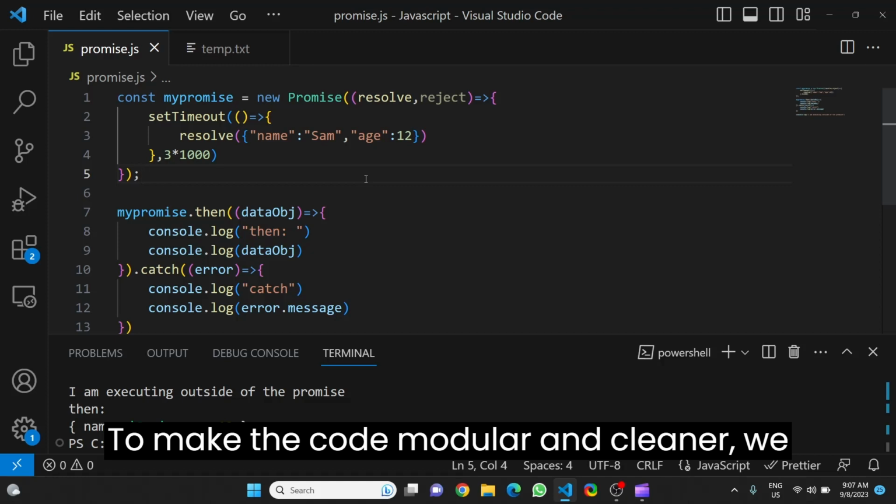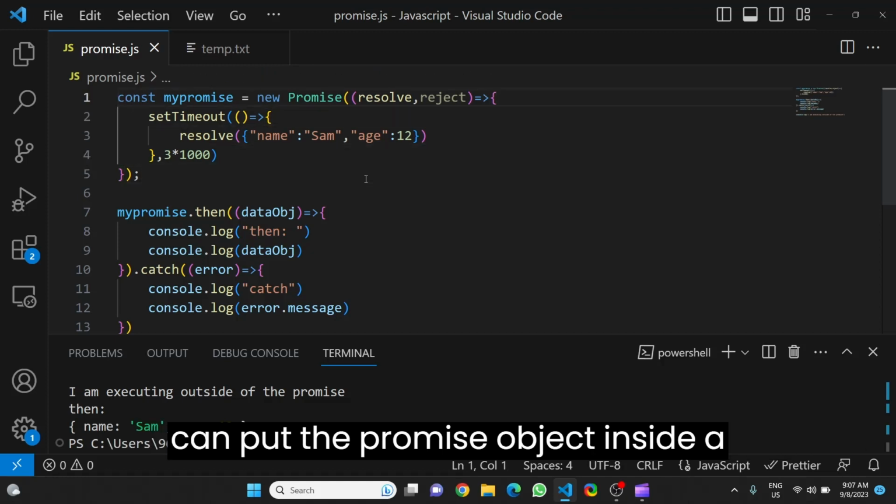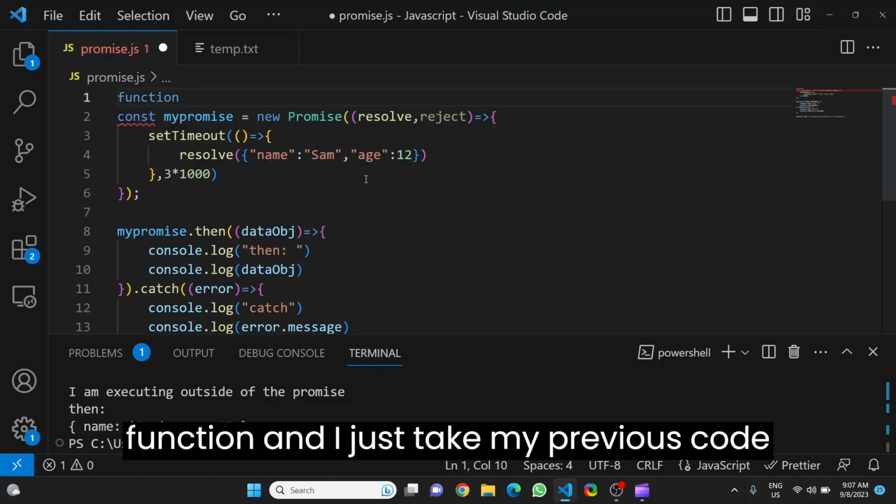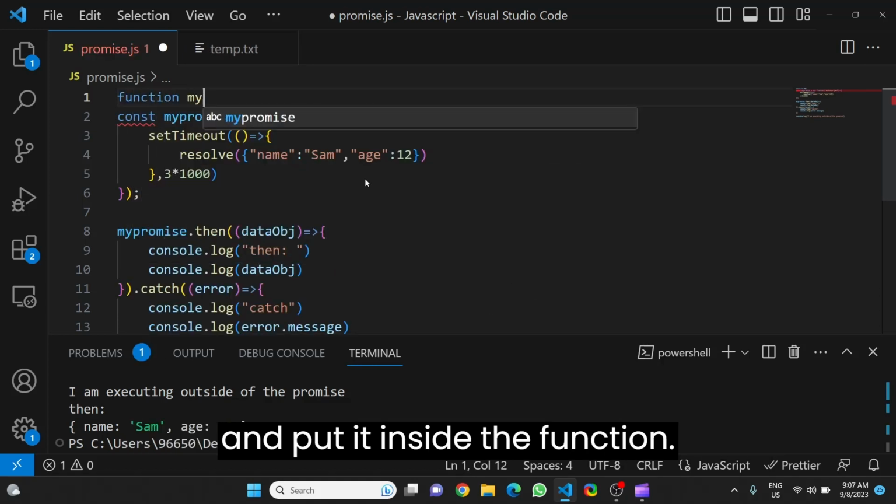To make the code modular and cleaner, we can put the promise object inside a function. Let me create a function myPromise function and I just take my previous code and put it inside the function.